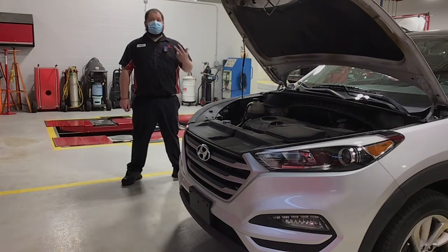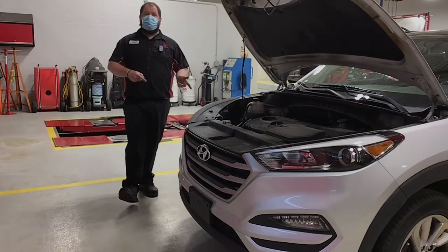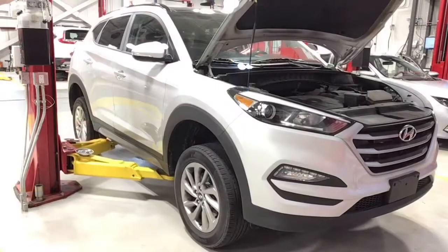We'll show you the tires, we'll show you the brakes, we'll do a walk around so you can see that I'm not lying to you about the condition, and then we'll get you in here and we'll get you to buy it. All right, let's go.